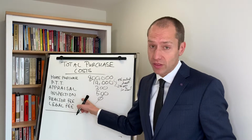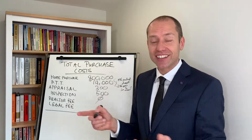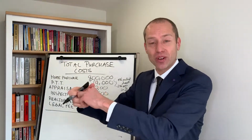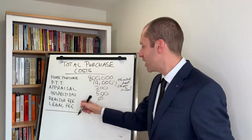Which is why all the smart people out there run out and get a buyer's agent, because they realize they're going to pay that no matter what anyway, because the fee has already been agreed to by the seller and the listing agent.